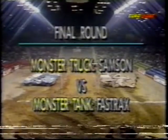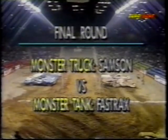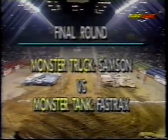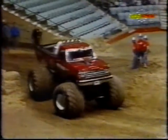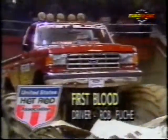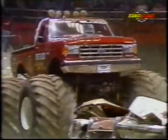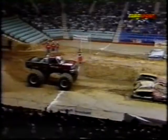So that will set up a championship final between the Sampson Chevrolet of Dan Patrick, the winner of the four-wheeled monster truck class, and the brand-new Bigfoot Fast Tracks of Bob Chandler in a championship tank versus monster truck finale. Shelly Herman, this will be a monster truck versus monster tank championship dash. Originally, we were going to see the Sampson Chevrolet of Dan Patrick in its first-ever championship final.